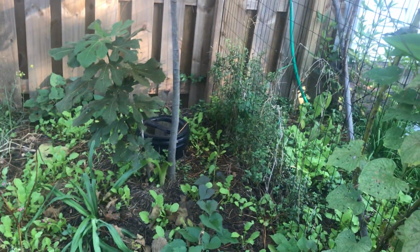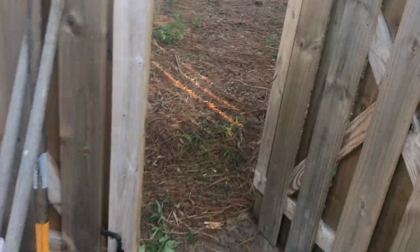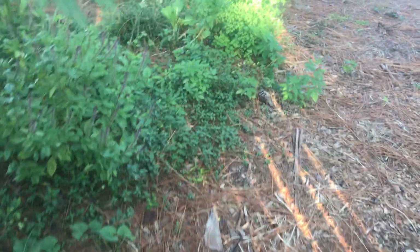Tomatoes, all the tomatoes that we had this year, the larger tomatoes, something came in and just ate them. So not a lot we could do about that, but all the smaller tomatoes are very good. They're popping off left and right now.